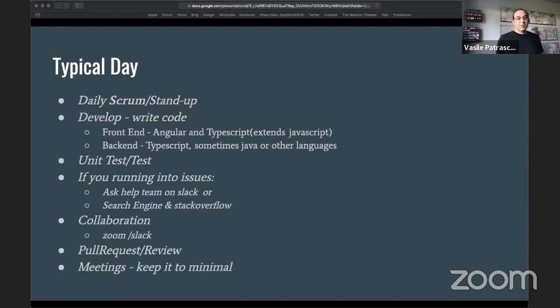Now, let's talk about a typical day. This is really what a typical day looks like for most developers, I would say. It may sound boring, but there are obviously a lot of nuances that are probably not captured here, but I'll try to capture them as much as I can. So we start with the daily scrum, also called the daily stand-up. Usually this is when the team gathers and gives status: what you've done yesterday, which task you worked on, and what you'll do today.